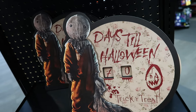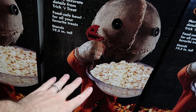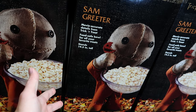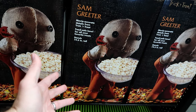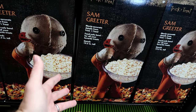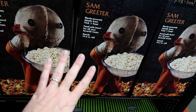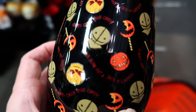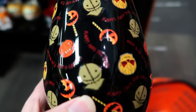Now it's accurate. I will say, I bought this Sam greeter last year. It only holds popcorn. I was really hoping it would hold candy. It doesn't. It's very top heavy. It tilts over if you put anything heavier than popcorn in that bowl. So I'm not buying this year, but I might buy other Sam things. Like this wine bottle? Always check your candy. Never blow out a jack-o'-lantern. Always hand out treats.